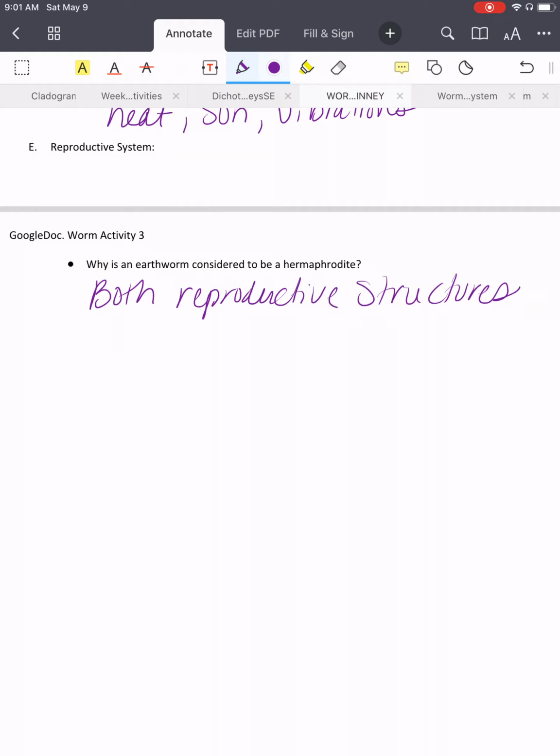So they have sperm and eggs that they can make, each worm does. And so what happens when worms reproduce? They exchange sperm with another worm. They don't exchange eggs, so they exchange sperm, and then the sperm will fertilize the eggs in the worm. And when the eggs are fertilized, they lay them in this little cocoon.